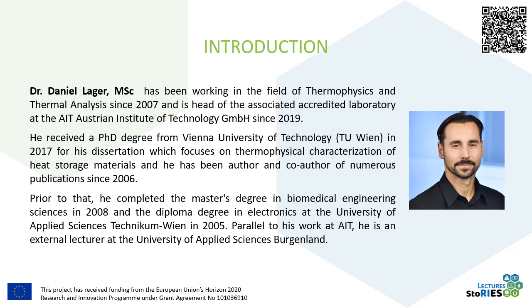My PhD degree I received from the TU Wien, the Vienna University of Technology, in 2017. In my dissertation, I focused on the thermophysical characterization of thermal energy storage materials, especially on phase change materials and thermochemical materials. Prior to that, I did my diploma and my master's degree in electronics and biomedical engineering sciences at the University of Applied Sciences, Technikum Wien. And now, parallel to my work at AIT, I'm an external lecturer at the University of Applied Sciences, Burgenland.